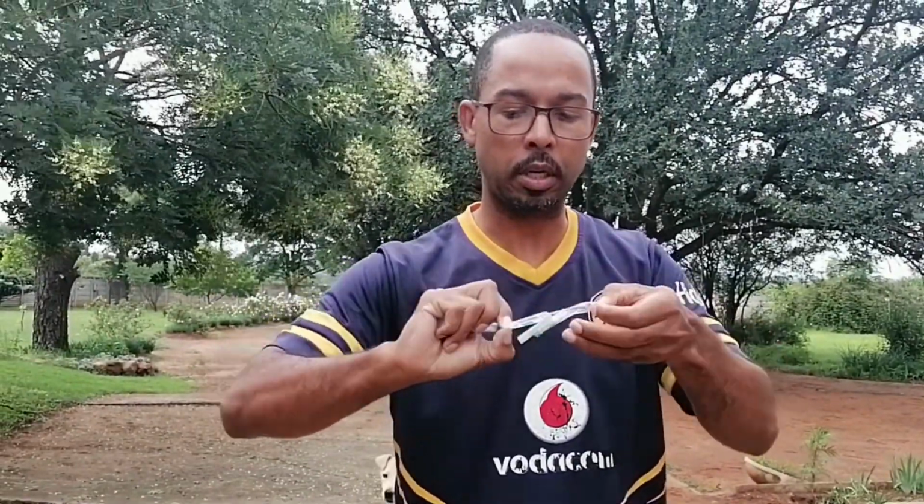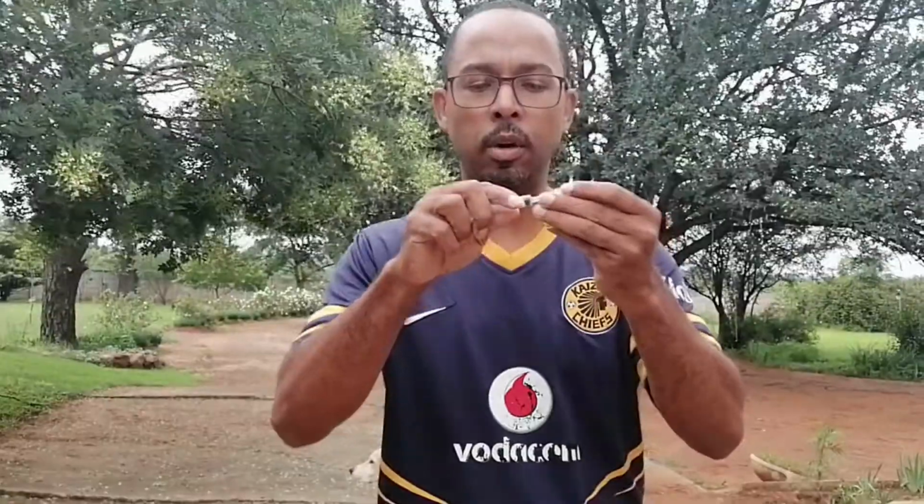Again, I'm using a different needle, and I'm going to open it here. I'm going to show you when I open it. Again, I'm going to put it onto the syringe like this, take off the cap, and there you have a syringe. It's a small syringe though, but that's fine, as long as it goes into the skin and does what it's supposed to do.